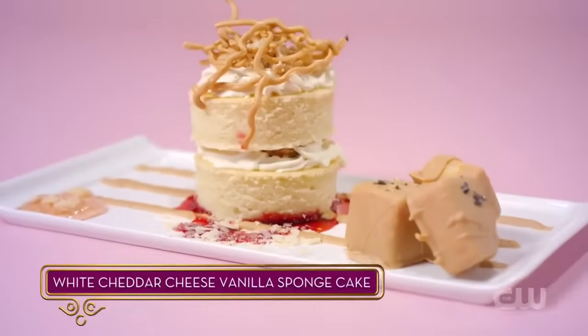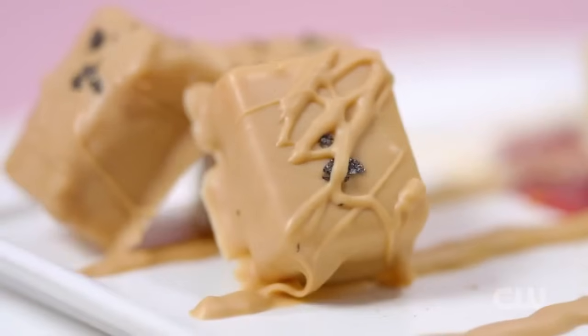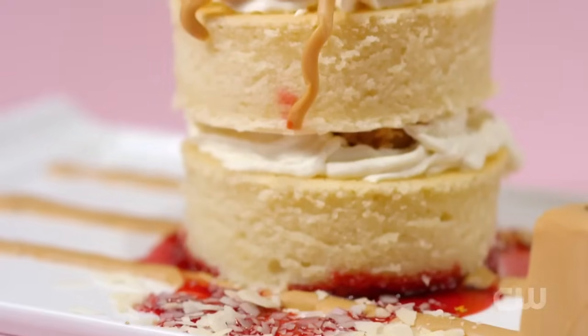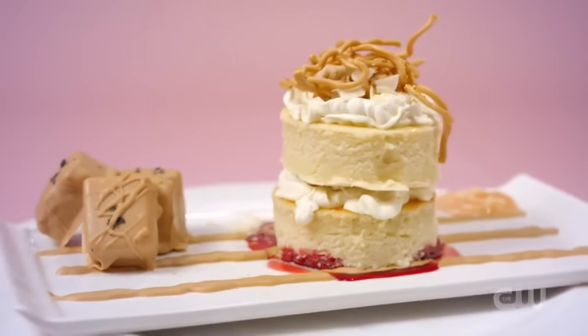I made a white cheddar cheese vanilla sponge cake with a golden chocolate white cheddar cheese truffle. What I do like is giving us height as a dessert. Thank you. Ashley, the texture of your cake and that brilliant color and delicate crumb structure, beautiful. The cheese did something interesting to it. Basically, I would think that was a scone, which I love. But did I get cheese necessarily in your cake scone?